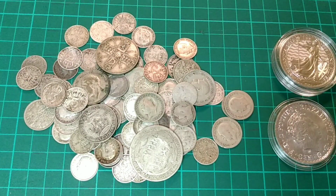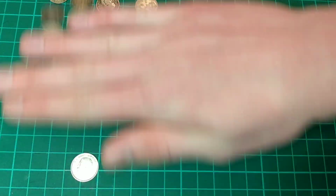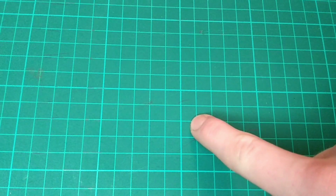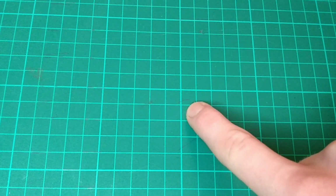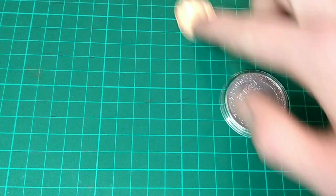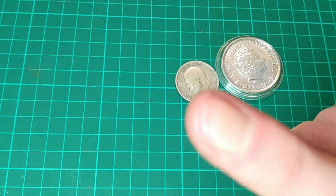But of course, the obvious question is, what if you have no silver at all and are starting from scratch? What coins should you add to your silver stack to achieve the lowest premiums when buying and the highest return when selling? Well, let's find out by having a look at what bullion dealers are selling new silver for and old silver for, and find out which might be the best one for you to stack.